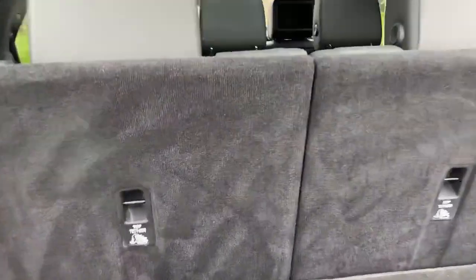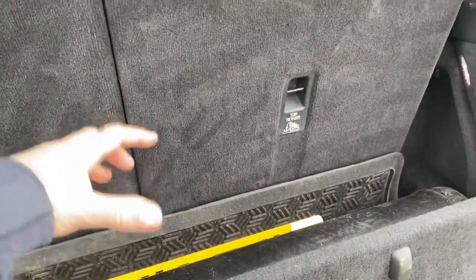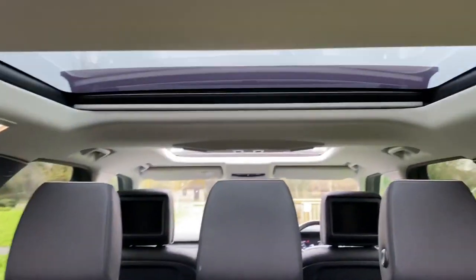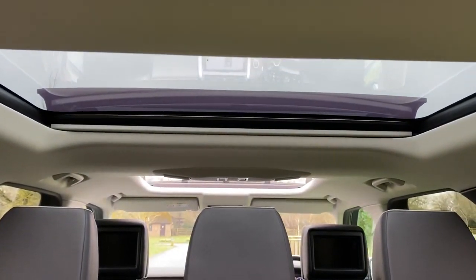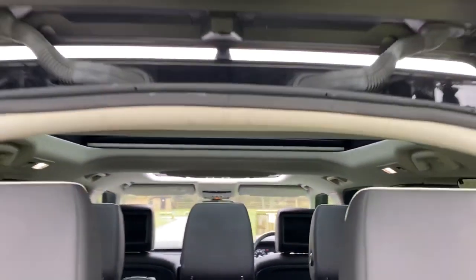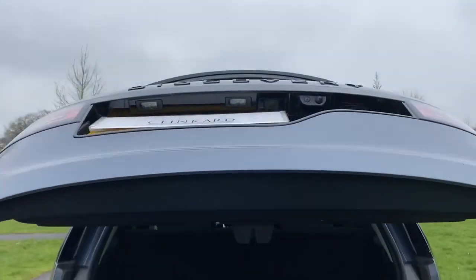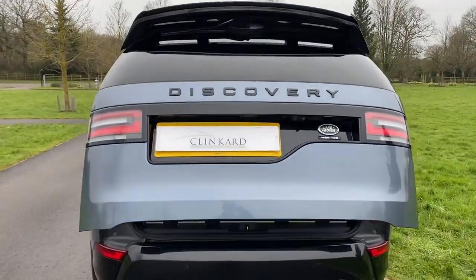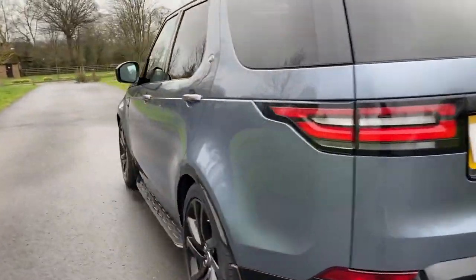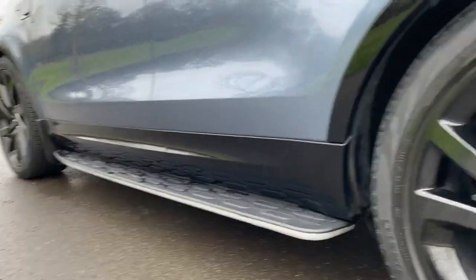So this one's got a rubber carpet, which is in here. We've rolled the rubber carpet up and put it behind the seats, but you can see again, 3rd row seating, twin sunroofs. The rear one has a blind, and then the front one has a blind and opens, so it lets a lot of natural light in. The tailgate opens and closes on a button. There we go. So it works very nicely and very well. This particular one's got the side steps as well. It helps you getting in and out of the car.